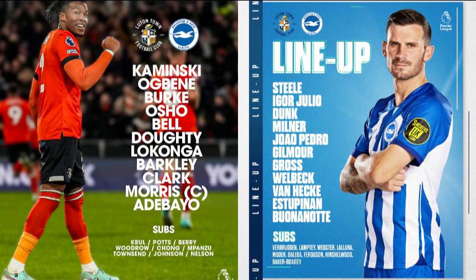Lokonga heads it forward towards Adebayo, tried to flick it on towards Doughty. Brighton clear, Welbeck chasing after it. Amari Bell gets it back to Kaminski. Kaminski will clear upfield, right-footed towards Adebayo. Brought under control by Dunk. Here's Gilmour flicking the ball forward towards Estepinian. Estepinian back inside to Welbeck. Welbeck up towards the edge of the penalty area to Estepinian once again.